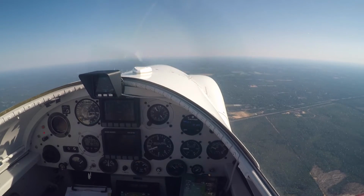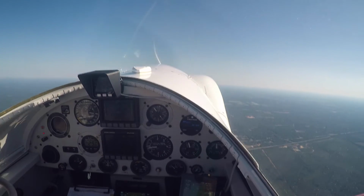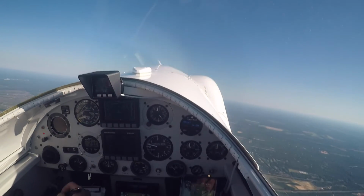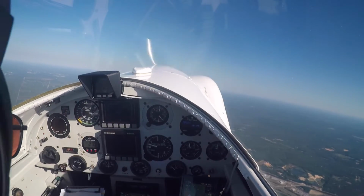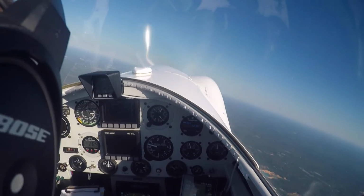Okay, power's coming back up. Starting to hook to the left now. Let's make a note of those speeds. So we used 87, 72. Okay, next thing we're going to do is the L/D Max 45-degree bank glide.